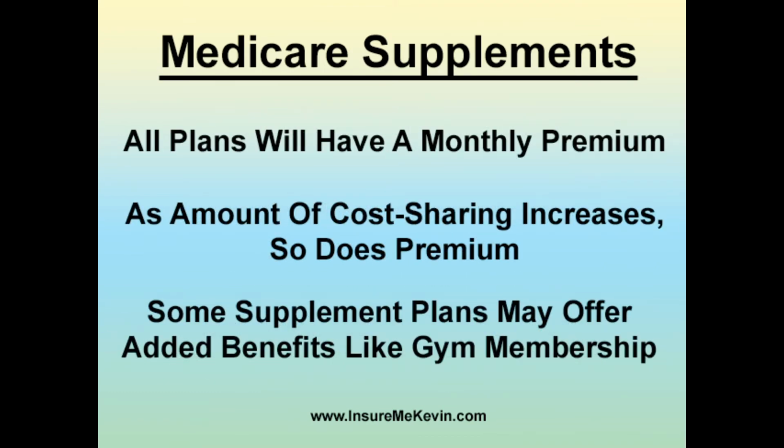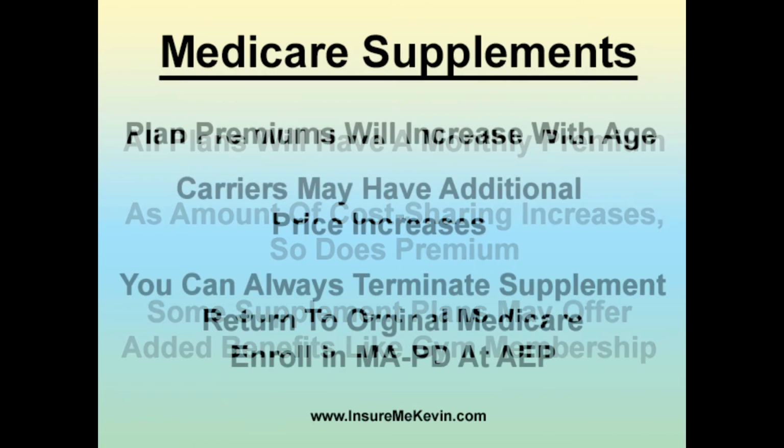As the Medicare Supplement plan covers more cost-sharing of Original Medicare, the monthly premiums go up. This means a Plan G that covers all Original Medicare cost-sharing except the Part B deductible will have a higher monthly premium than Plan A that has less cost-sharing coverage.